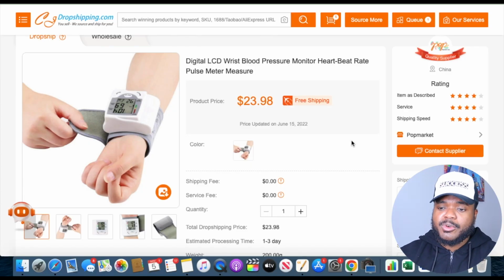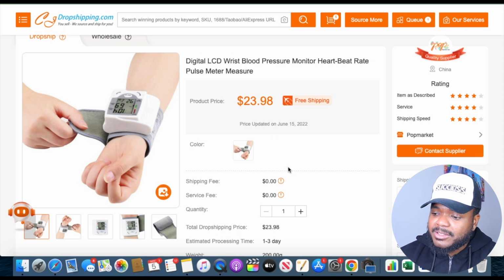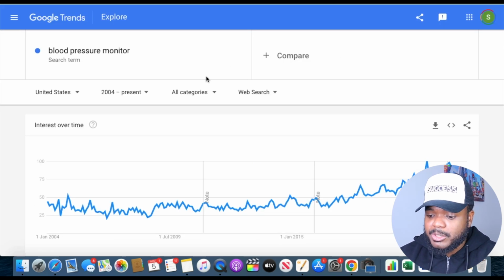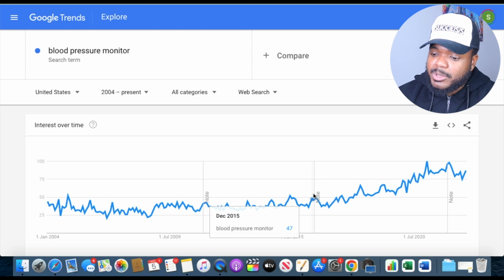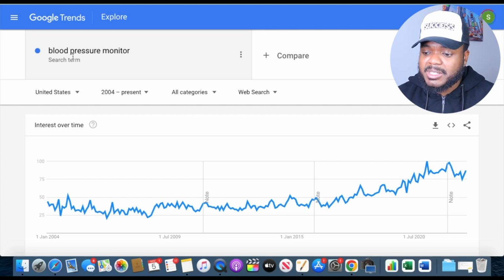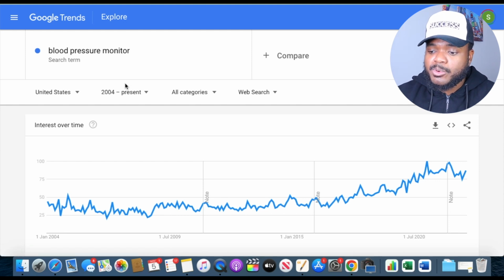So to give an example of what I'm talking about, let's say I was looking to sell this item. What I like to do is go over to Google Trends and see if people are actually searching for the product. And as you can see, since 2011, there's been more and more people going onto Google to search for blood pressure monitor, which means that if I now use some sort of Google ad to make my website show up whenever someone types in this keyword, again, there's a high chance that I'm going to be able to make a sale, because these people are obviously interested in these type of products.